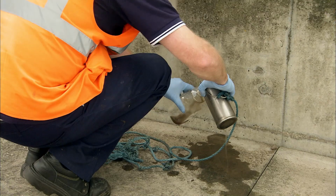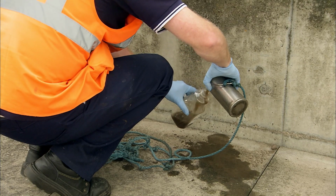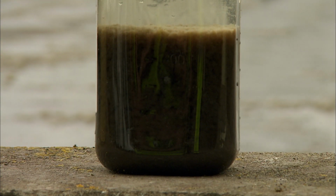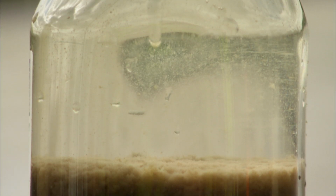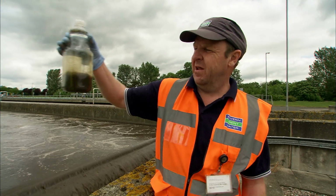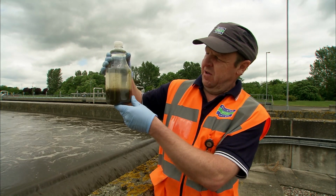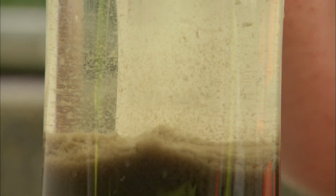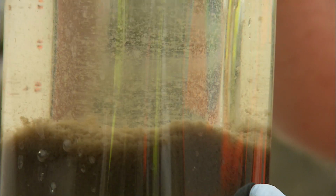The bugs and the oxygen have a remarkable effect on the sludge. It clumps together. They call it flocking. Then it drops to the bottom, leaving clear water on top. Yeah, as you can see, that's settled quite well, and that will give us an indication of what will happen when it gets to a final tank. You can see all the flocks. Within there now we've got the bugs working away in their own little colonies.